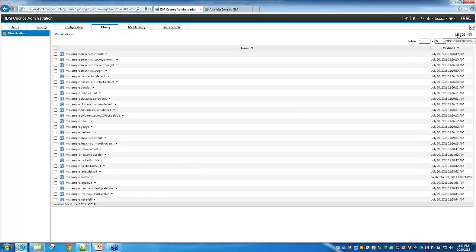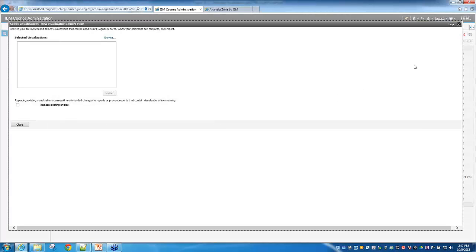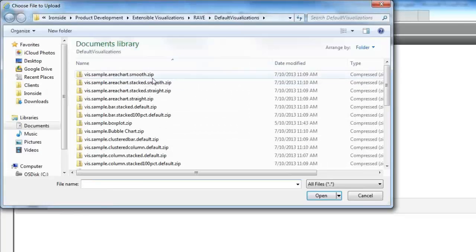To install a new visualization, all I have to do is download the zip file. We refer to that as a viz bundle. That zip file you download from analyticzone.com, we call it a viz bundle. And from there, I'm simply going to click Add New Visualization. I'm going to browse.